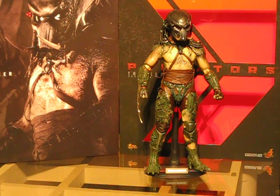And you go down, the gauntlets, as you guys know, are molded in, but they don't look like they're molded. They actually look like they're removable.